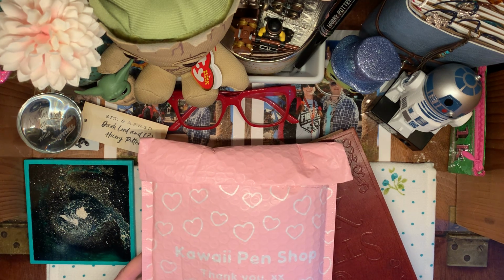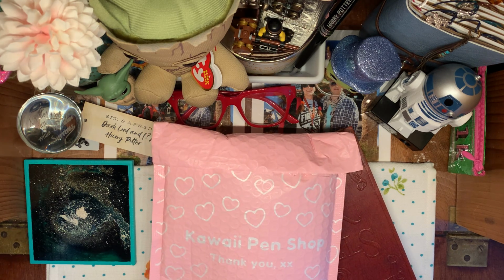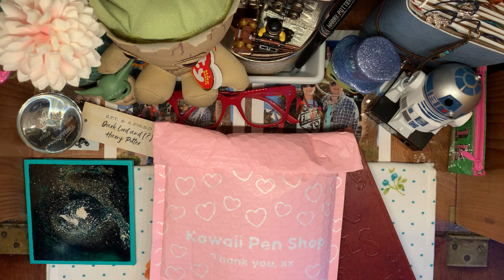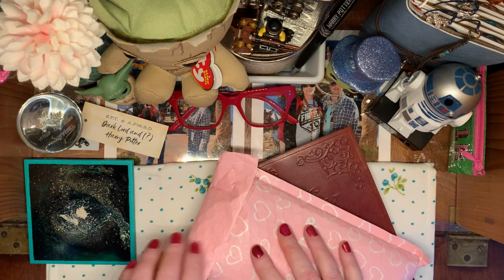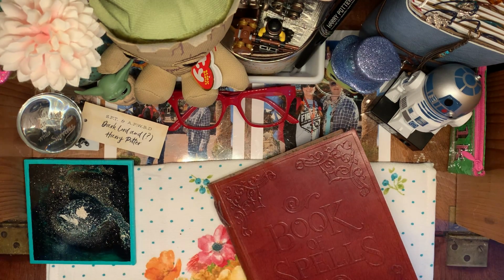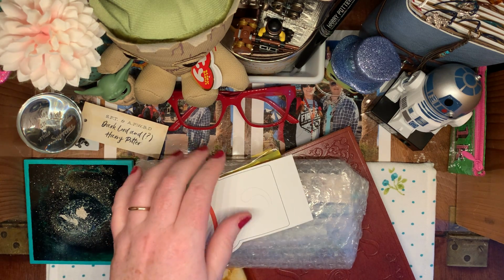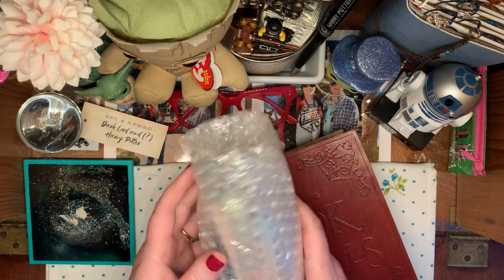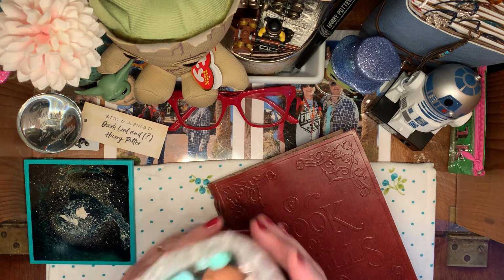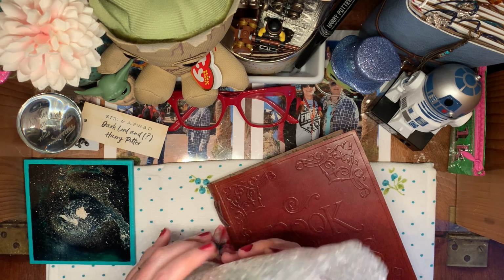I've already opened it just to make sure everything was in there, but I haven't swatched the pens or anything like that. I just opened it to make sure nothing was broken and I got everything. So I just put a little piece of tape on it, taped it back. All the pens come in here, and I also ordered some little notes and stickers. They wrapped all of these very nicely. You can see down in there, they put everything together, which is really cool.